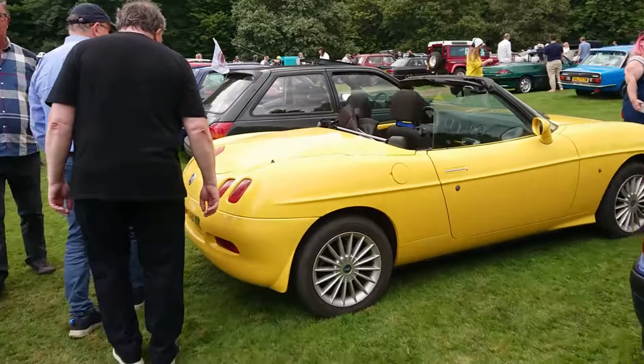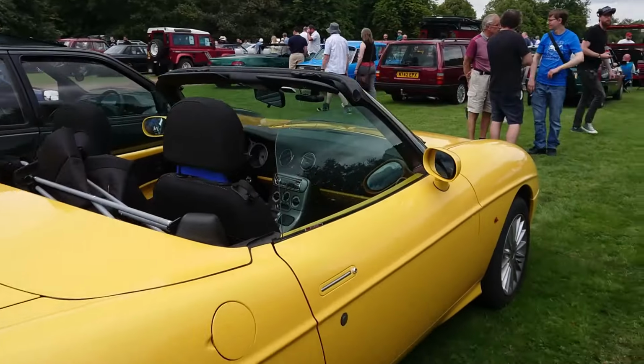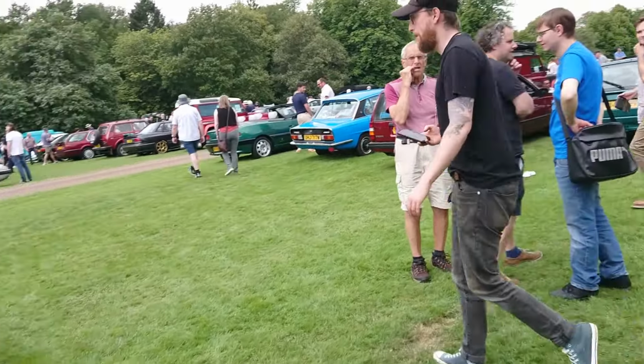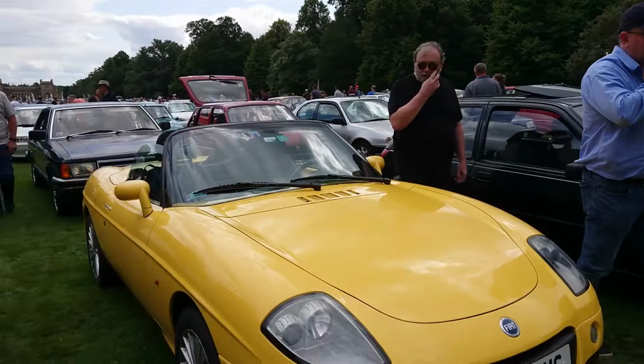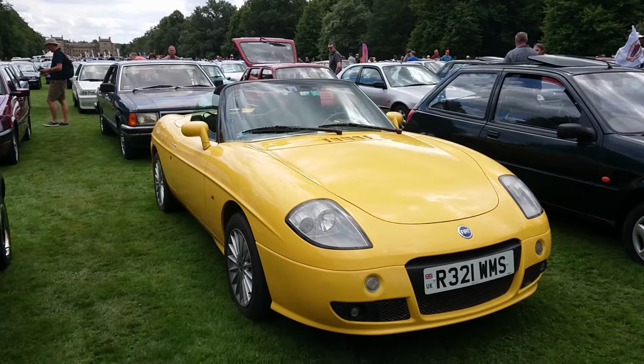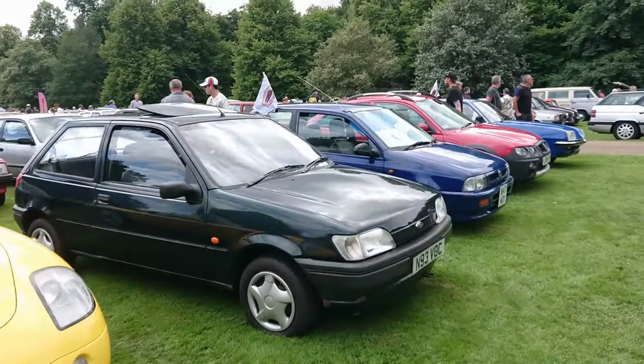Yeah. Fiat Barchetta. 1997, 1998 on an R. This isn't an import, by the way. This is actually a UK spec car. It's just all of them were in left-hand drive. You had to actually get the conversion done yourself if you wanted that.